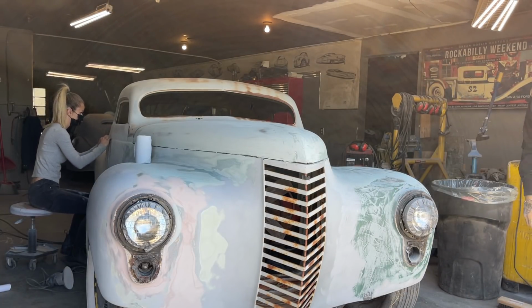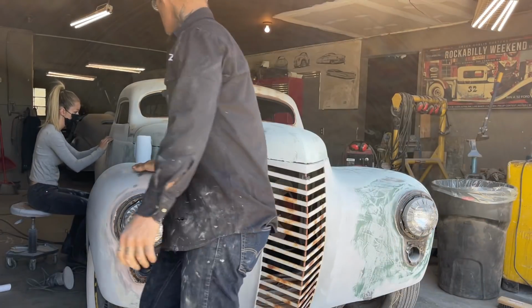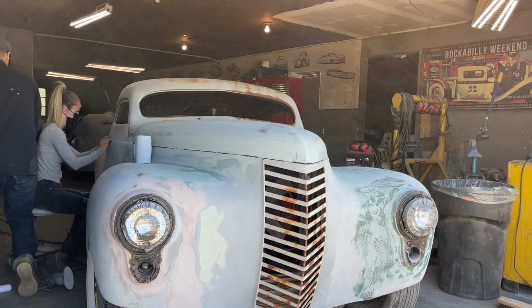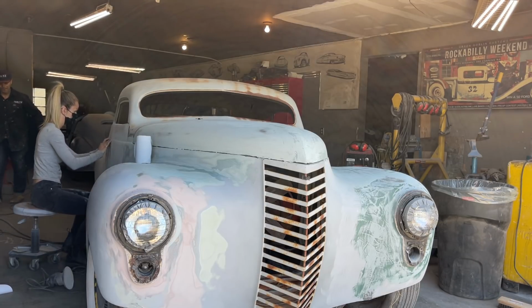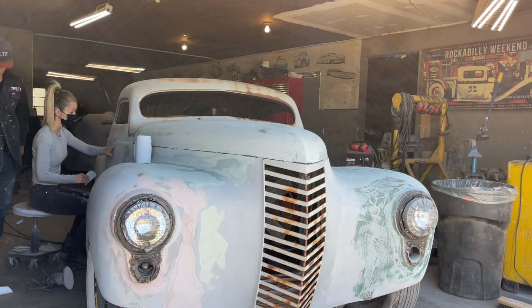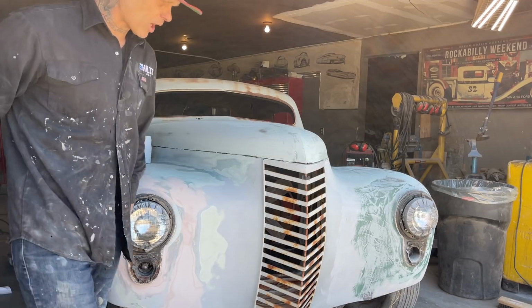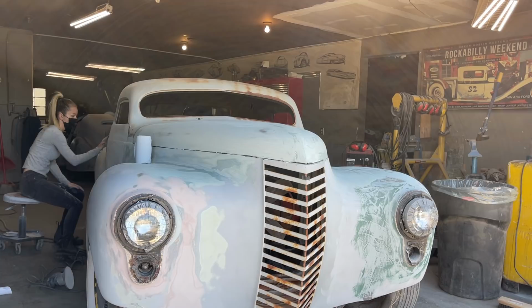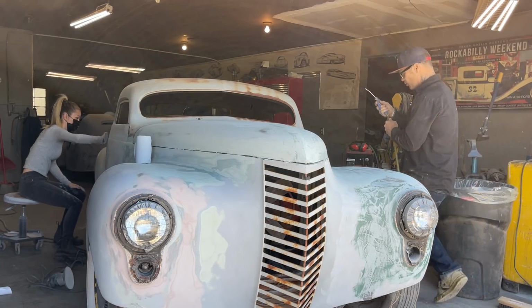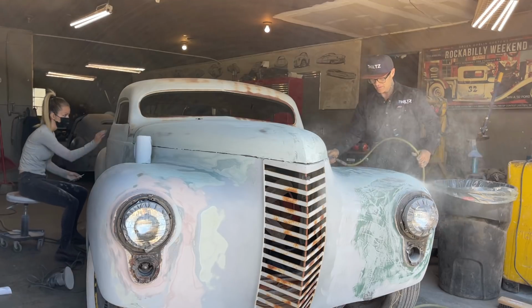Now, seeing where we're playing in the sun, I gotta go drag everything out here, I guess. Get a blowgun. And what we'll do is we'll just be careful when we blow the primer on. We'll have a little piece of cardboard or something and put it where we need it to not cover the rust, to leave the rust where it's at. Wherever we fixed, we'll prime. Where we haven't fixed, we will not prime.